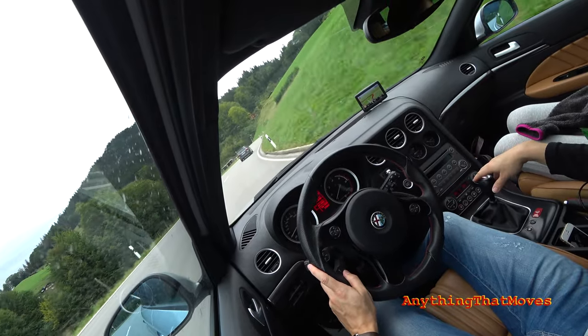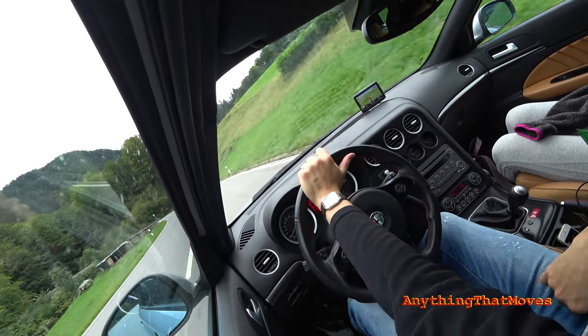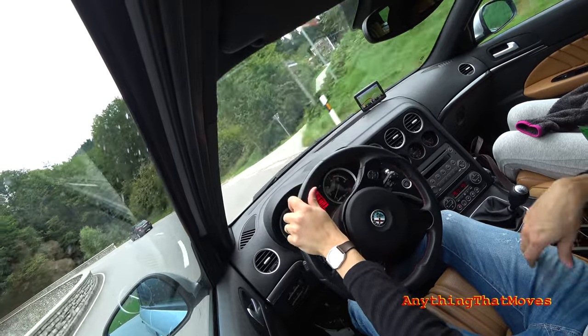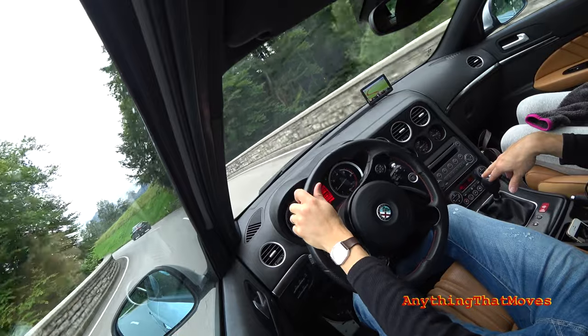So of course, as you can see, we're not driving 100 kilometers an hour. They rely on the ability of the drivers to decide what is a suitable speed.